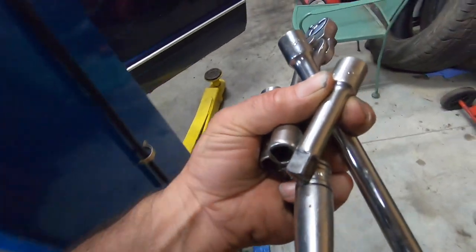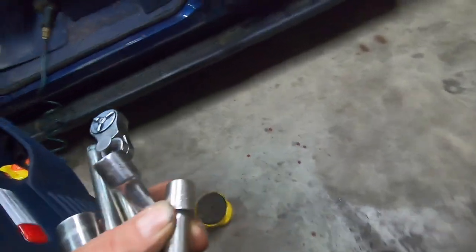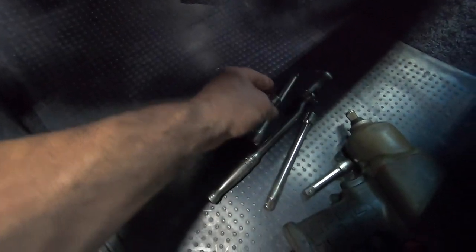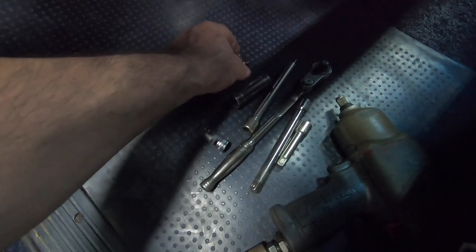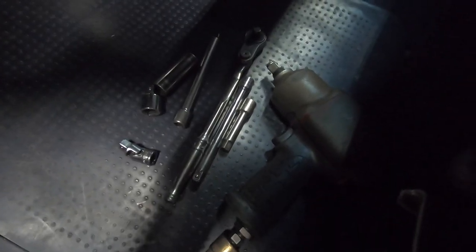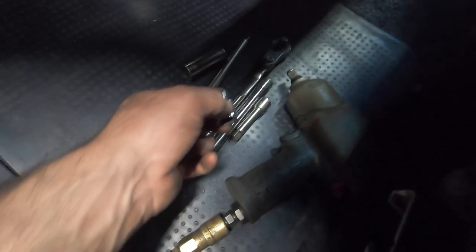All right, so I'm doing battle with sockets trying to figure out what in the hell I can get up in here. The impact ain't working, they're too big. So I might have to go back to the ratchet. I'm gonna try to use a reducer here and try to get the impact on there, if I can get in there, but that's what I'm dealing with now. Four little bolts, and I'm sitting here for half an hour trying to get to them.